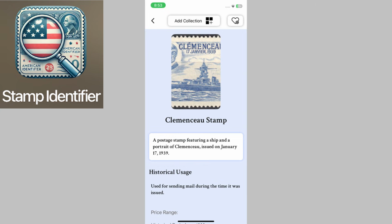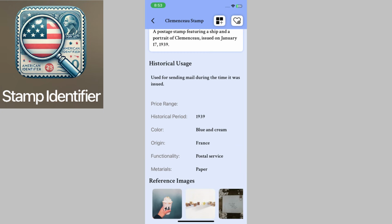However, it is such basic, not very useful information, as it just says it's a postage stamp featuring a ship and a portrait of Clemenceau issued on January 17th, 1939, which is inscribed on the stamp, so it's not telling you anything new. And it was used for sending mail during the time it was issued. Wow, well, that's good to know. There's not many stamps that were used for sending mail, right?